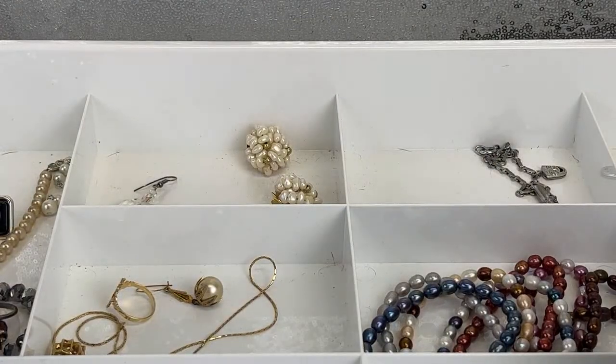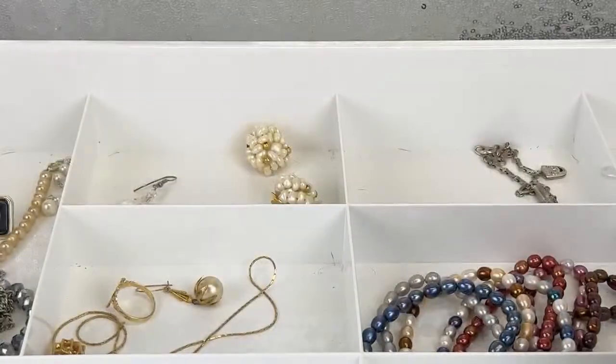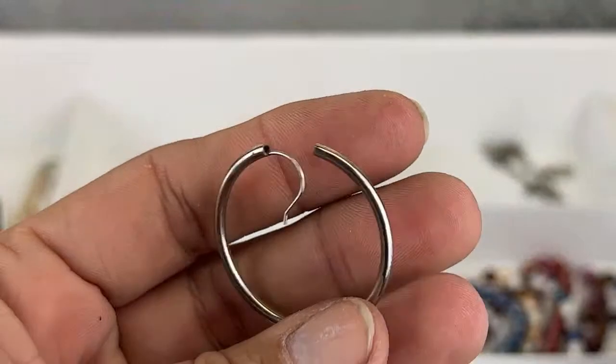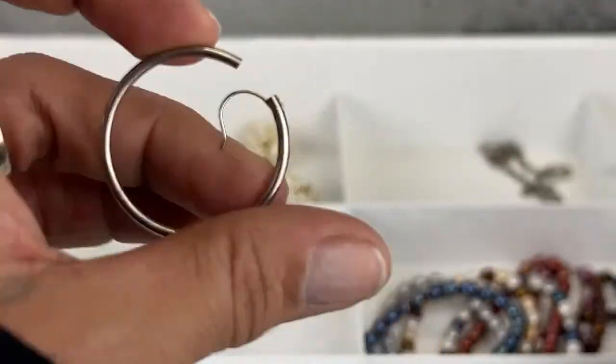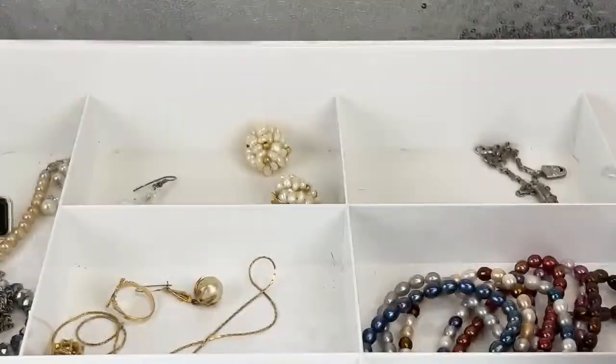You're welcome. Yeah, best bet is just try your thrift stores, if they carry jewelry. Our thrift stores don't even carry jewelry anymore. Ever since the pandemic, most of them stopped carrying it.